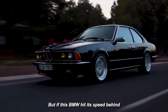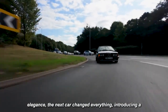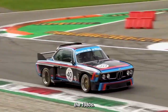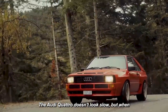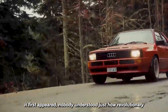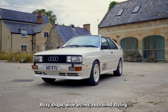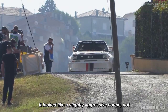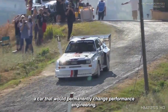But if this BMW hid its speed behind elegance, the next car changed everything. Introducing a drivetrain that rewrote what fast even meant in the 1980s. Number 4. Audi Quattro. The Audi Quattro doesn't look slow, but when it first appeared, nobody understood just how revolutionary it really was. Boxy shape, wide arches, restrained styling.